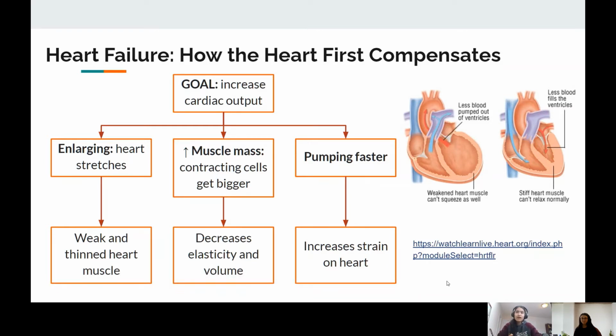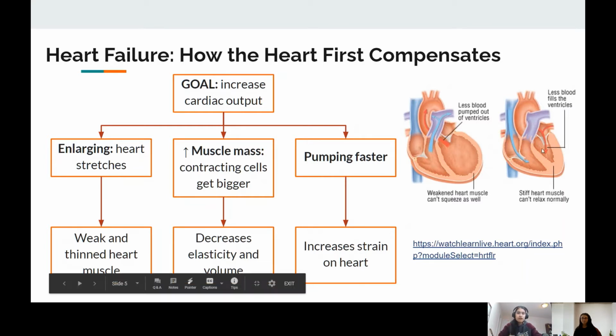Our second way of compensating is by increasing muscle mass. So the contracting cells of the heart actually get larger, as we can see on the picture to the right. And similarly to the first method, it also works in the short term, but in the long term, it actually decreases the elasticity of the heart and decreases ventricular volume.